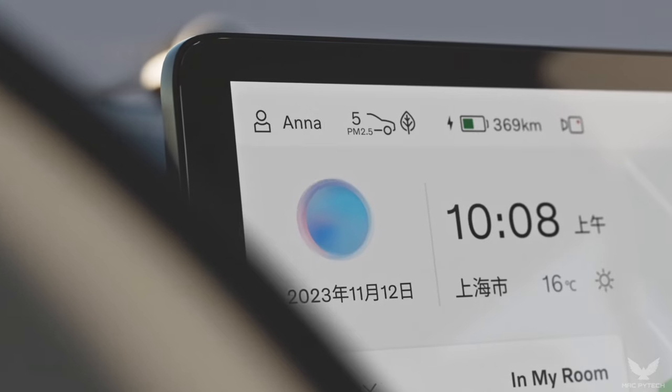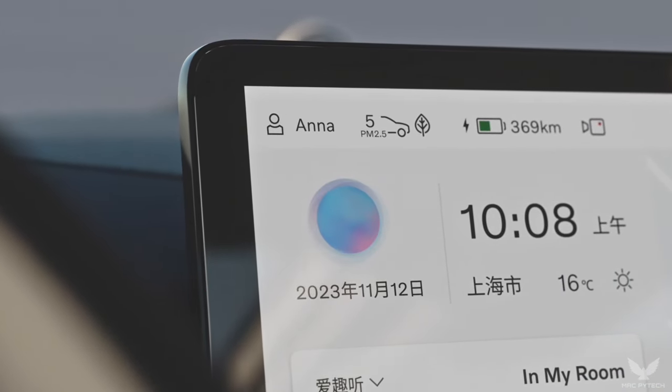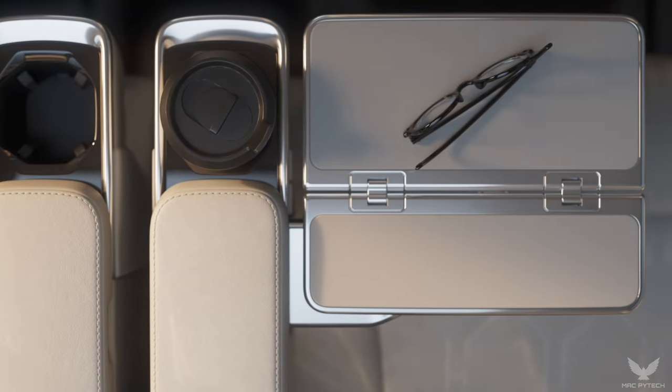The front of the cabin is more familiar from other new Volvo models, with a minimalist dashboard hosting a 15.4-inch infotainment screen and a separate driver display interface, and only a small selection of physical controls on the steering wheel and center console.